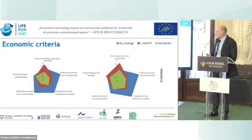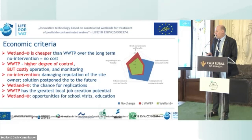Again, the same graphs for economic comparison. Again, you see that there are some changes, not so big if you look at stage one and stage three. If you summarize it, Wetland Plus is cheaper compared to a wastewater treatment plant, not in the construction phase, but in the operation phase, because we need only monitoring and only sometimes maintenance, but a treatment plant is a chemical factory and needs everyday control and everyday action.